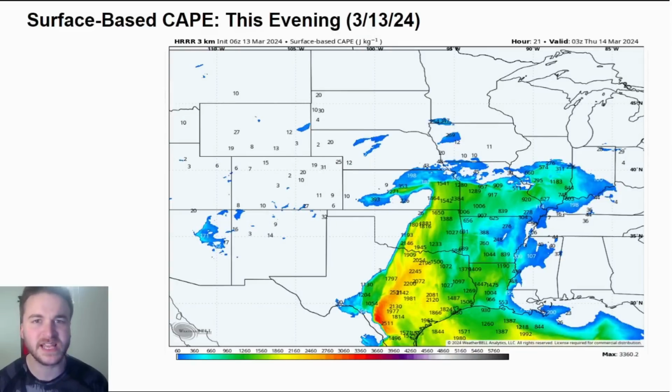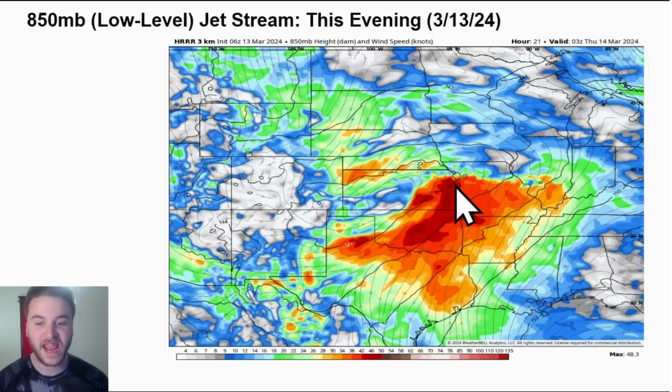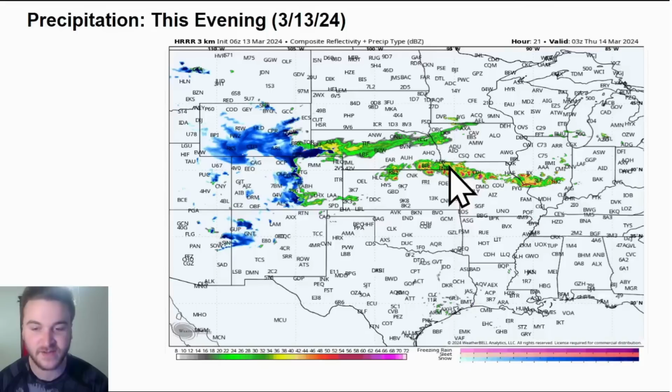But I think as we get into the evening hours, around the dinner time frame, early mid-evening, we have around 1,000 to 1,500 joules per kilogram of instability. This is your convective available potential energy, and that is coupled with a pretty stout low-level jet across this region as well. That is around 40 to 50 knots or so this evening, and that will be the area to watch for some severe weather in and around the Kansas City vicinity this evening.